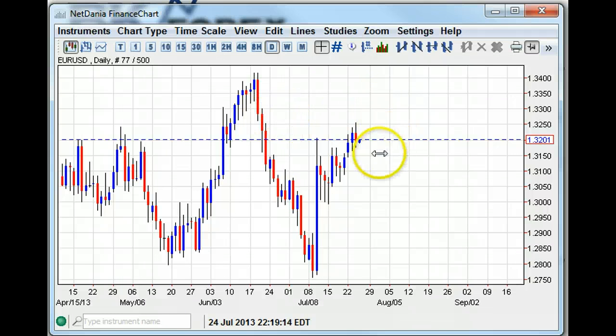A clear here basically opens up a run all the way out to the 34s. But so far we haven't been able to clear this one last final barrier of 32.50, and that's been very, very sticky for the euro.